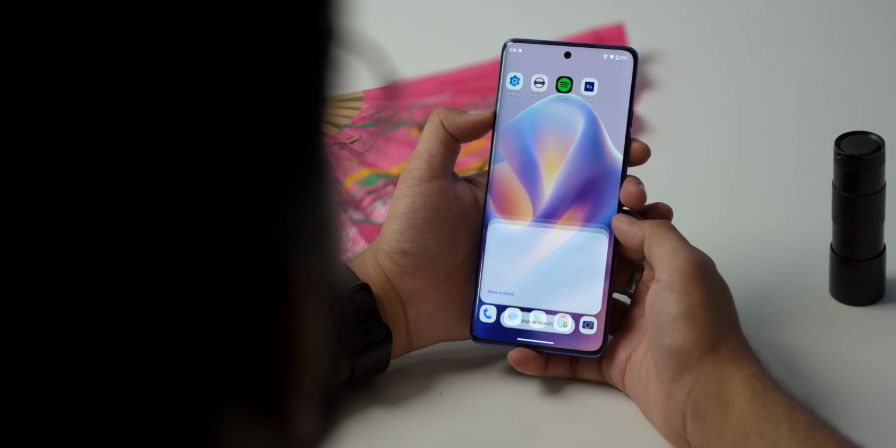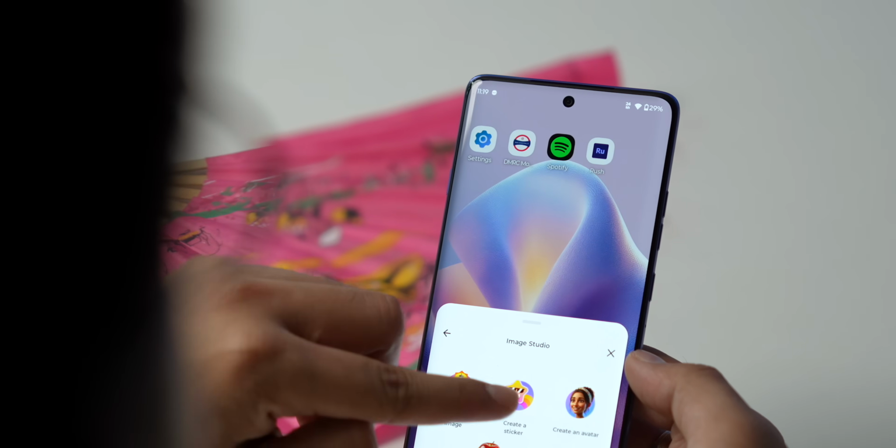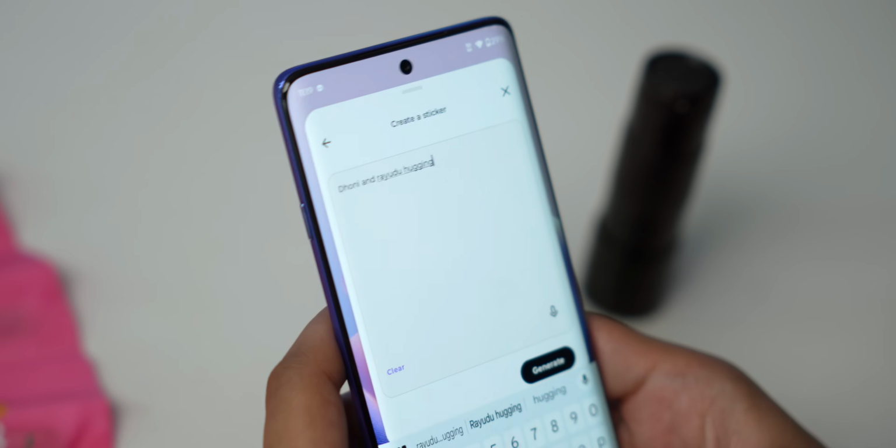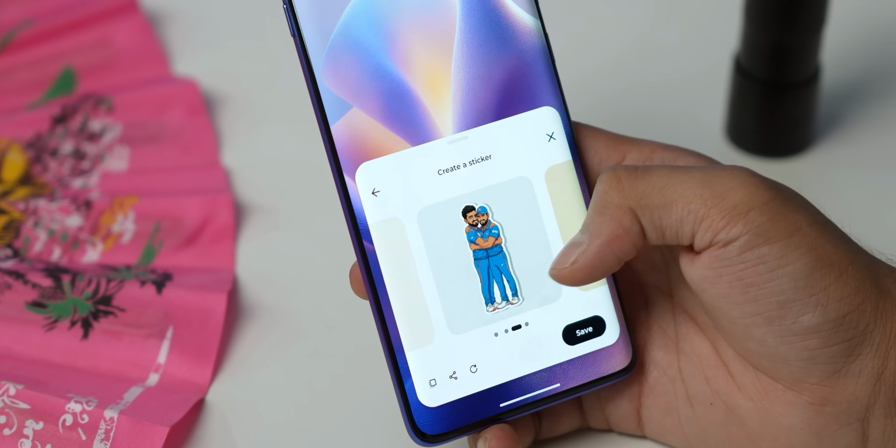everything at one place. Now, if you want to make your group chat even funnier, you have this image studio here. You can create stickers, GIFs, etc. So I'll create a sticker of Thala and Rayudu hugging each other, and boom, here is the sticker ready.